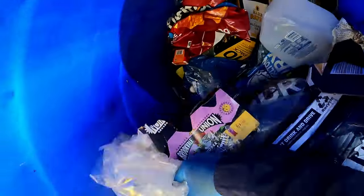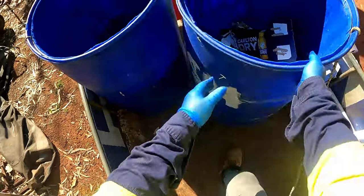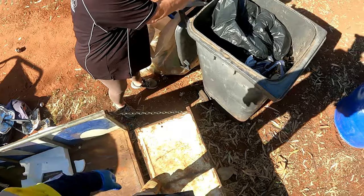Right. Well, that looks like it. A little bit of diving down here and have a squeeze. Yeah, that looks like it. We can leave that in there. We can put that up here and take it up to the skip bin. Put that on. And we'll grab the other stuff too.